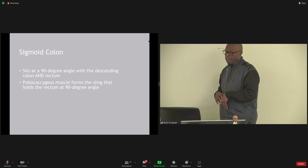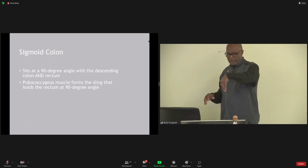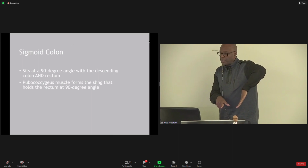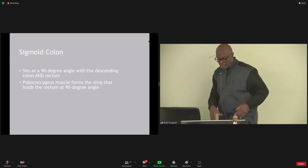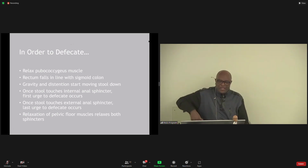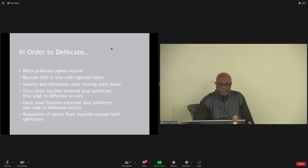That means, folks, in order to defecate, you have to first relax your rectum like that. That means you have to relax the pubococcygeus muscle. Then this falls in line. Aha, gravity. See that? Now it starts pushing everything down. Okay? Let's go through the whole process. Relax pubococcygeus muscle. Rectum falls in line with the sigmoid colon. Now gravity will push the stool down.